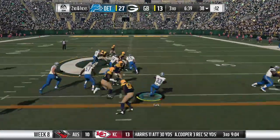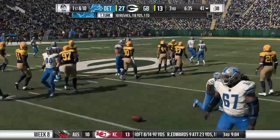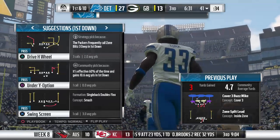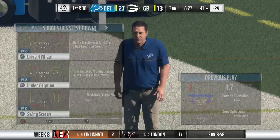And he'll give it here to his running back. 3 yards there, good enough to keep the drive moving. Third quarter and you've got the lead. You're not ready to go into that 4-minute offense to close the game out, but a running game can really benefit your team right now.